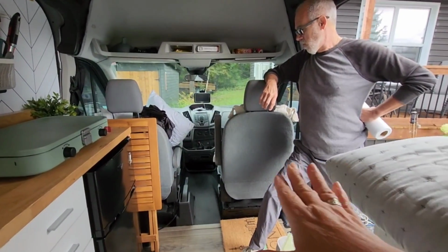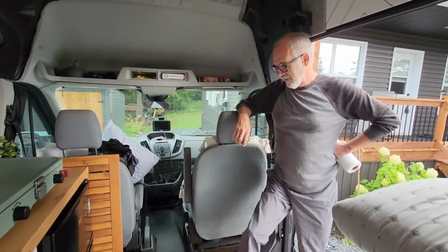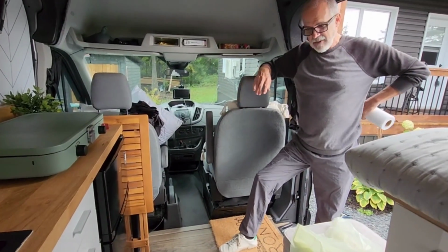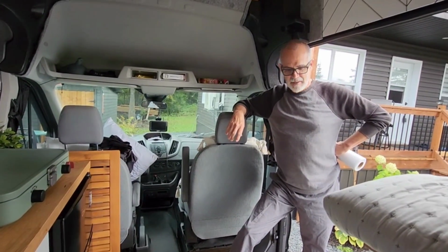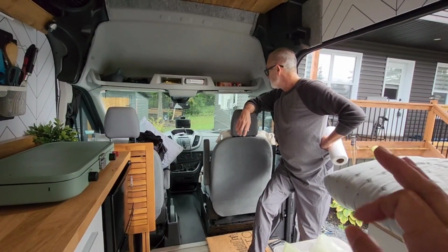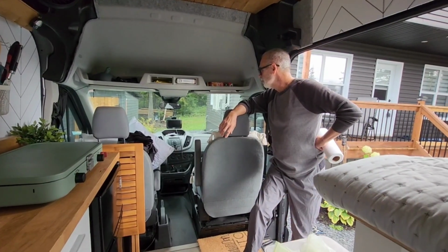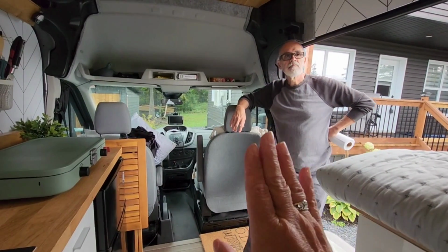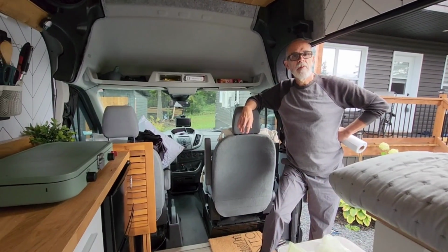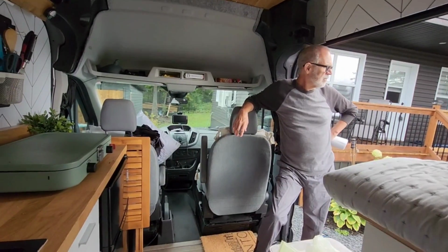The swivel seat was a dream. Yeah, once you got the hang of how to swing it, it was really, really easy. It was like having a recliner, actually. You could recline the seat, put your foot up on the ottoman here. It was really, really good. We thought we would have to always open the passenger side door in order to swivel it, and we don't. You just tilt the backrest down, bring the seat forward, and swivel. And it slides really, really easily.